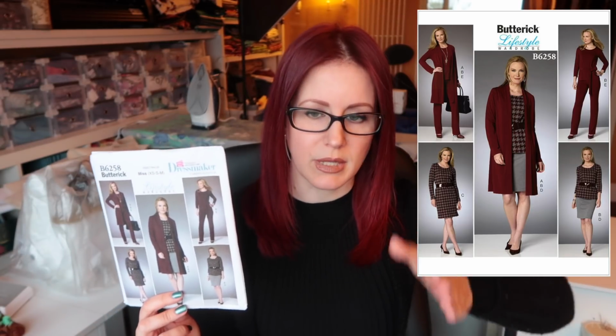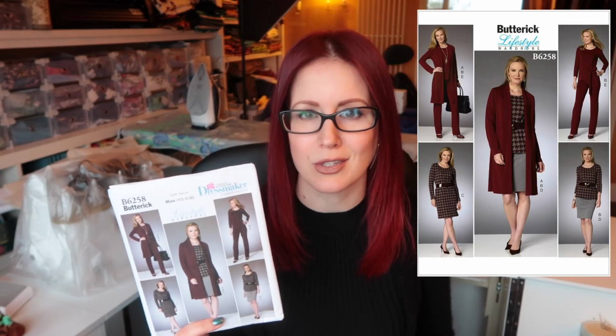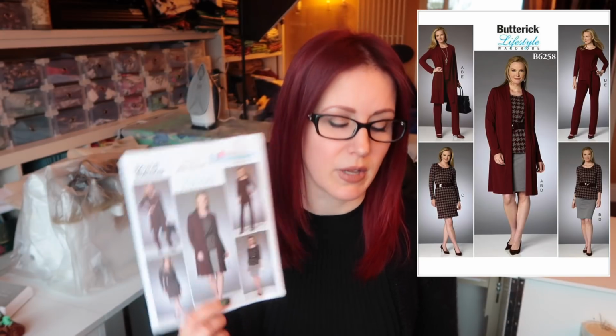There's a lot of ease in the dress pattern. I have kind of nipped it in at the waist more, and it's not something that I would make as just a dress. But as a tunic, I think it's awesome. So this is a really great versatile pattern.